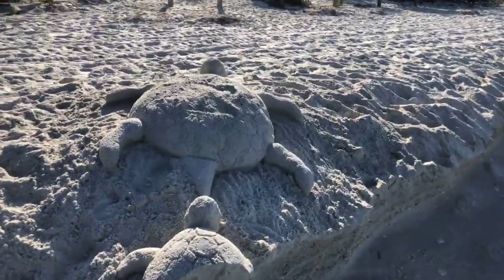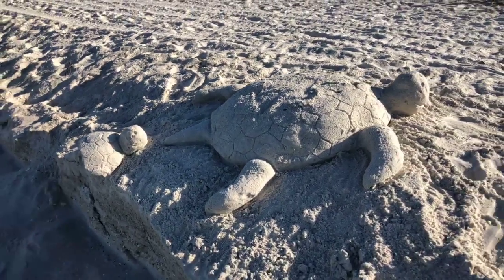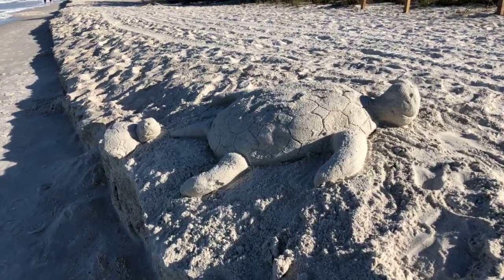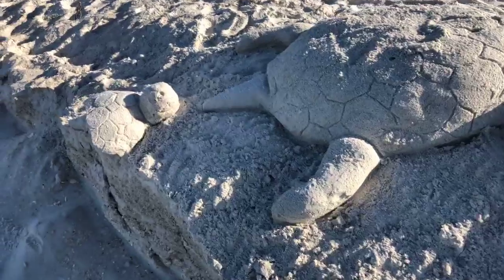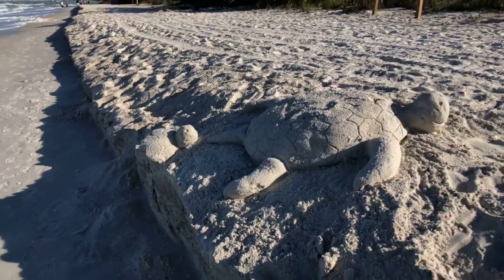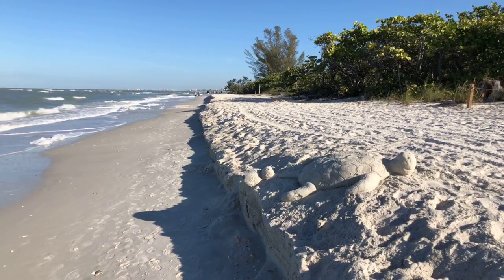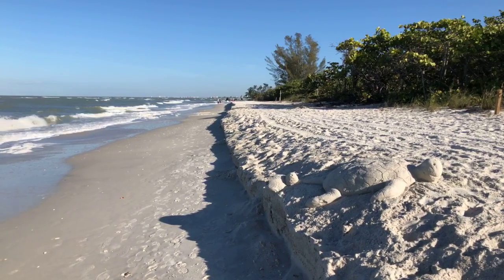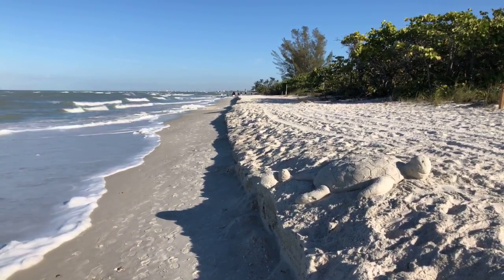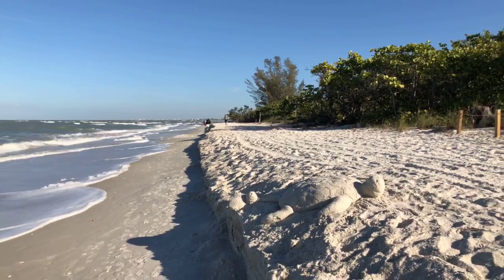Little sea turtle sand sculpture. Kind of been falling off into the Gulf here. There was four little babies behind the mama. Now there's only half of one left. I'm gonna take a picture of that. Stand by while I snap off a quick photo. We lose our feed when I go into the photo mode for a second.